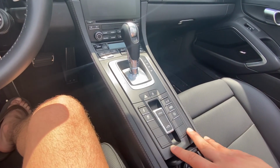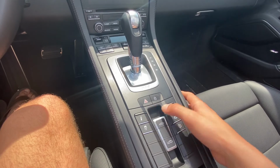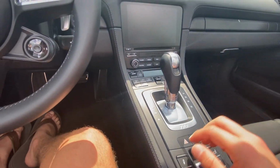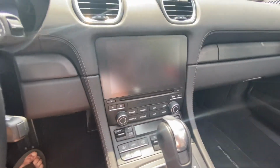Got all your row of buttons here again. Pretty similar with the rest of the Porsche range. You got your exhaust button, suspension, traction control, all that good stuff. All your climate controls are gonna be up here with this screen for the climate controls.